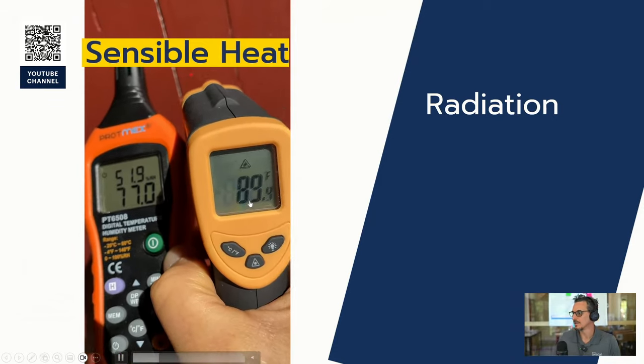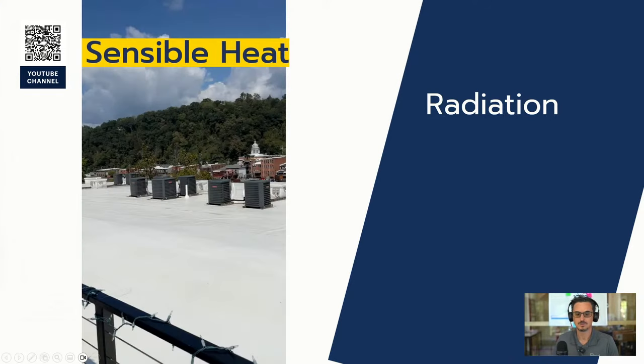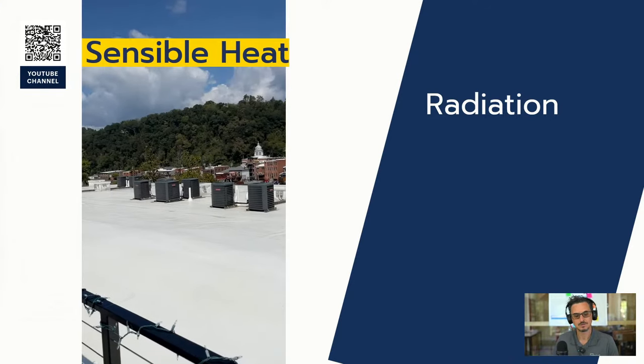It's about 100 years old, sorry, and it's about 90 degrees, right? So you can see the temperature in the space is about 77-ish, but the temperature of that surface, because of the radiant heat from the sun, is about 89 degrees. So that's just an example of radiant heat.